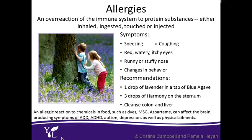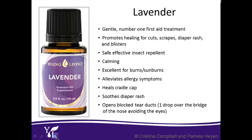You can also put 3 drops of Harmony on the sternum, and we recommend cleansing the colon and the liver. So kind of look at their diet and see what's going on with their diet too. An allergic reaction to chemicals in food, such as dyes, and I see this an awful lot with Zyto scans. I do a lot of children, and I check them for dyes, and oh my goodness, a lot of kids are really sensitive to these dyes, as well as adults. Then we have the nasty MSG and aspartame, which can affect the brain, producing symptoms of ADD, ADHD, autism, depression, as well as physical ailments. So if your child's having any of these issues, their diet would be the first place I would go.